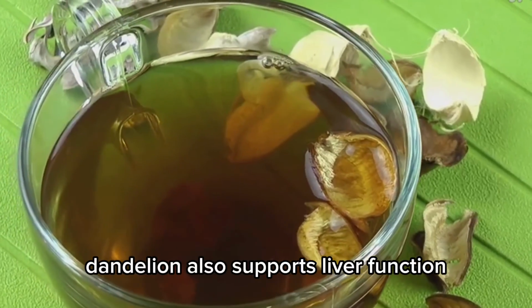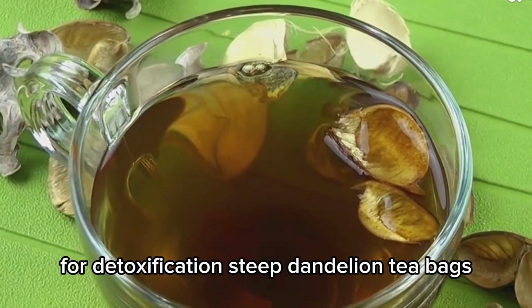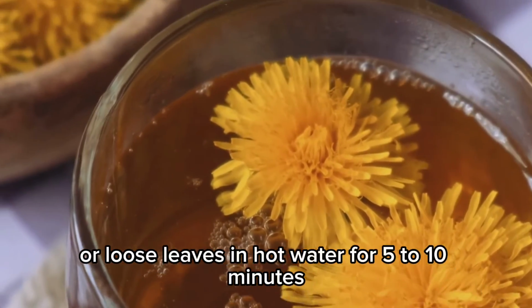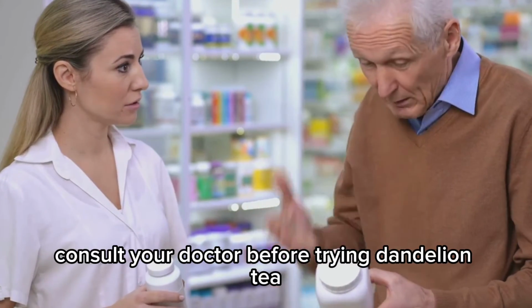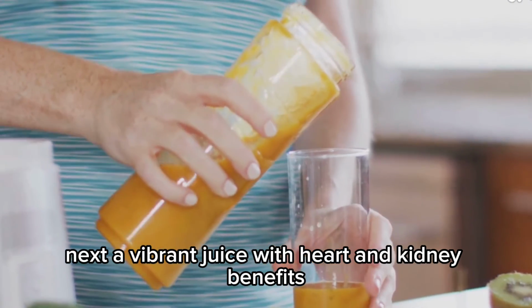Dandelion also supports liver function, which works hand in hand with your kidneys for detoxification. Steep dandelion tea bags or loose leaves in hot water for 5 to 10 minutes. If you're on medication or have allergies, consult your doctor before trying dandelion tea. Next, a vibrant juice with heart and kidney benefits.